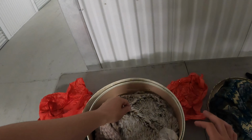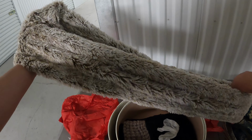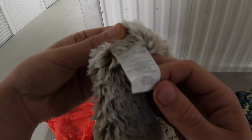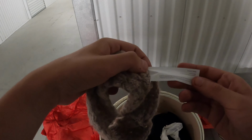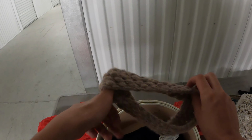Does this have a brand? I don't think so. This looks like a nice piece. I don't even know what it is. Is this a scarf? I don't think this is a scarf. This is like all connected. West Loop, 100% polyester. Feels nice. What is this, like a headband? Isn't there any quality brands in here? Marcus Adler is the only brand I really saw so far.